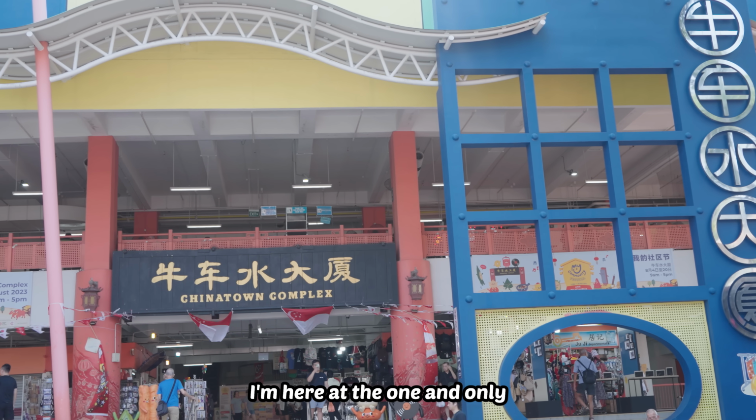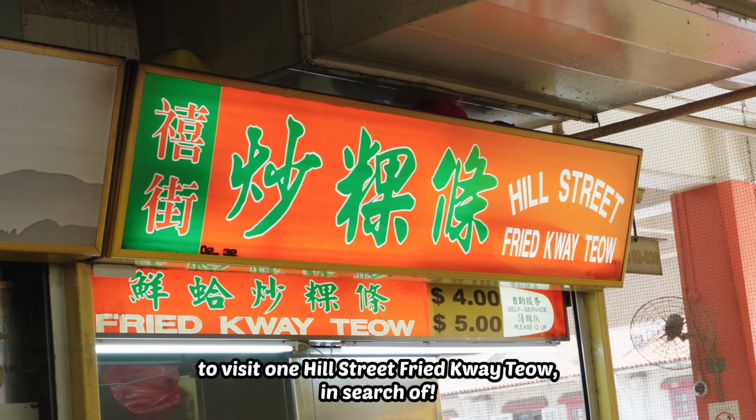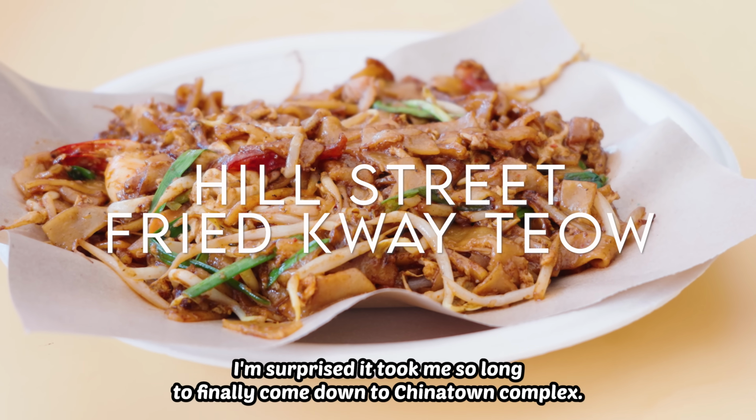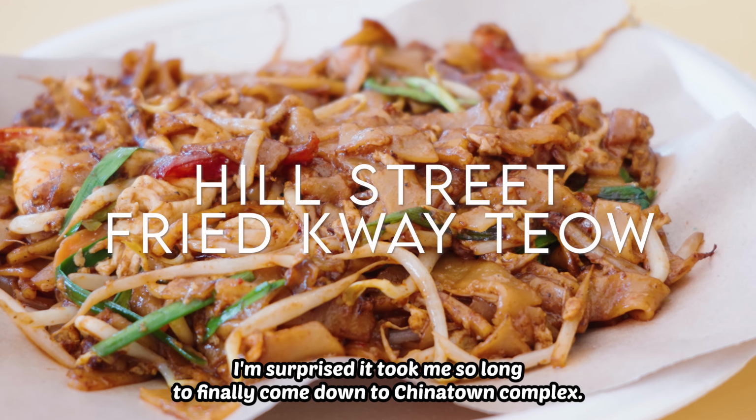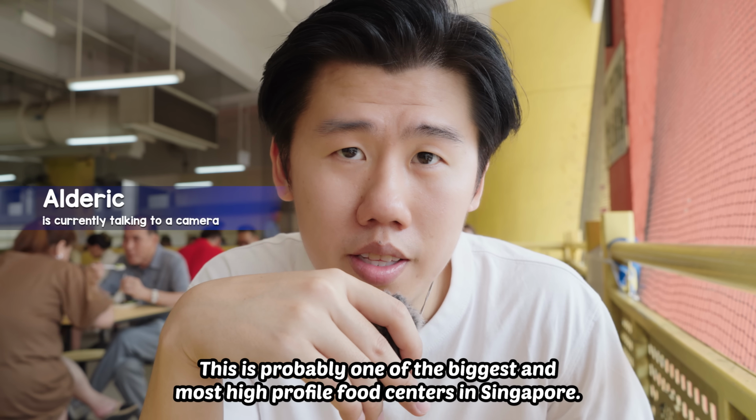I'm here at the one and only Chinatown Complex to visit One Hill Street Fried Kway Teow in search of the best Char Kway Teow in Singapore. I'm surprised it took me so long to finally come down to Chinatown Complex. This is probably one of the biggest and most high-profile food centers in Singapore.